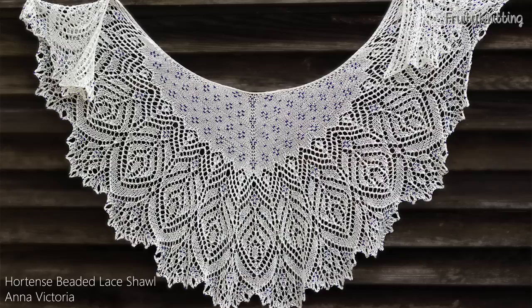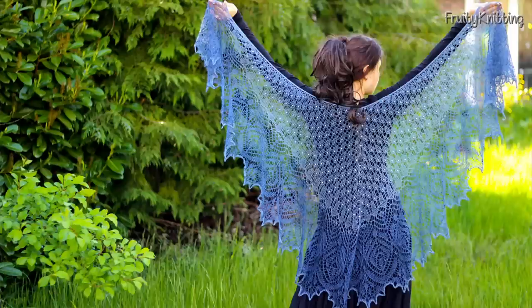So we've picked out a pattern together that she's very happy with. Here's a picture of it. It's called the Hortensia Beaded Lace Shawl. It's a beautiful, delicate lace shawl with a leafy pattern and lots of beading. I've never actually done beading in lace before, so this is going to be a strong learning curve for me.